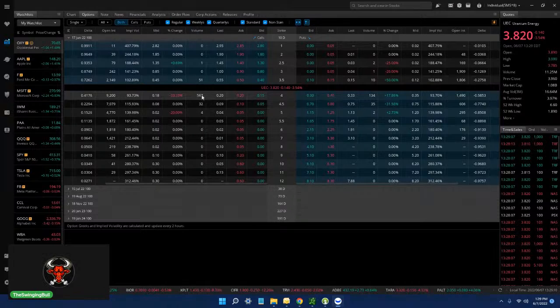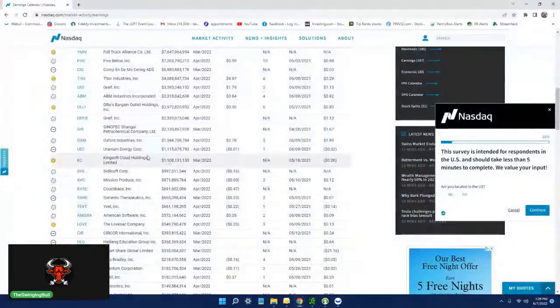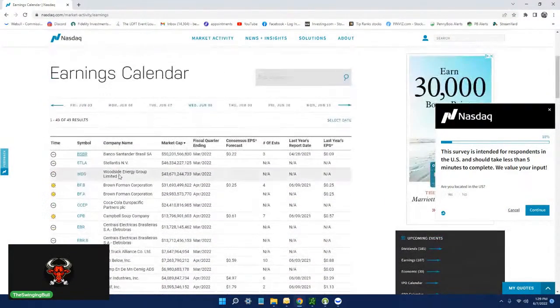So when they're this cheap, I might pick up 4 or 5 of them. But I'm really liking 567 volume, open interest 9,200. That's pretty nice. The IV is a little bit high, but that's because we've got the earnings coming up. So I wouldn't mind. I like this one, Silent Killer. UEC $4 call, June 17th, and they've got earnings tomorrow. So right here, UEC. Yep, I like that one.